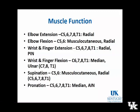So let's think about muscles in relationship to nerve function. So everybody extend their right arm. What nerve? So what nerve branch? Radial. Good. What root levels? All of them. So it doesn't really help you discriminate what root level something's coming from. Most people say C7 a lot of times, but they all contribute. All right? Elbow extension and wrist extension is also radial.